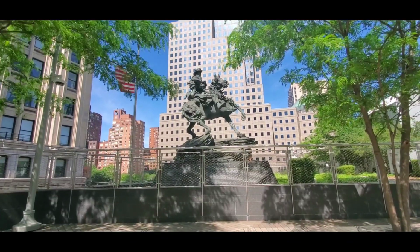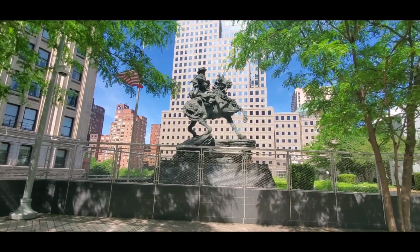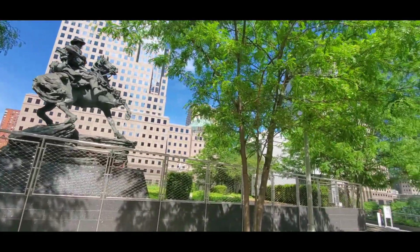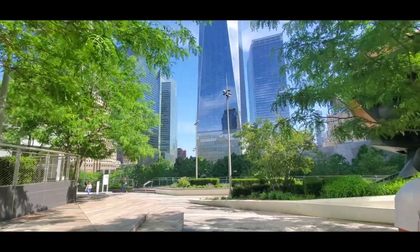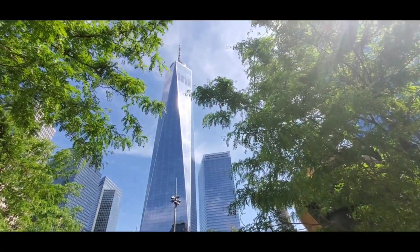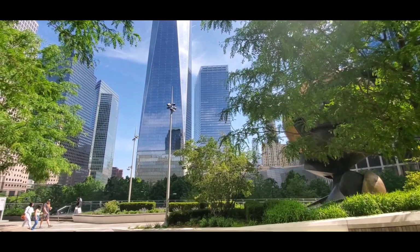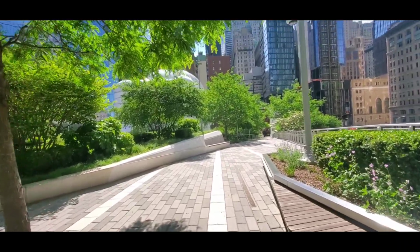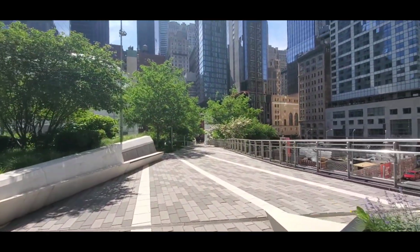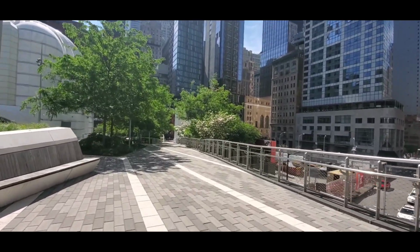All right, so thank you for walking with me around World Trade Plaza, the 9/11 Memorial. And as we close out, you can see the Freedom Tower here in the distance on this somber location. So as we're leaving this elevated plaza back here behind St. Nicholas Orthodox Church, there actually is a wheelchair ramp to bring you up to this level.